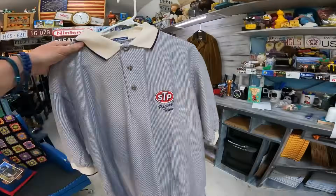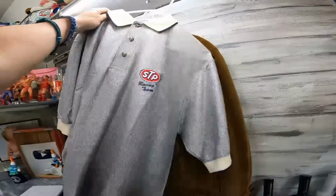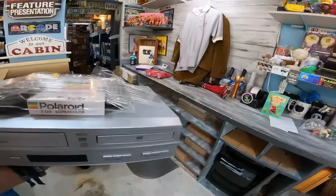There's a cool little sale right here. STP Racing Team Swingster made in the USA Polo. It's a nice little sale, $30. No shipping. Picked this DVD VCR combo up the other day, and a private pick.